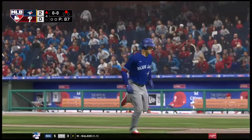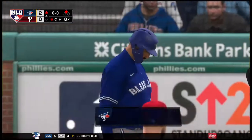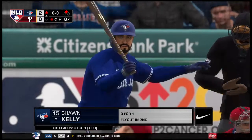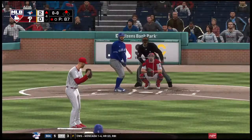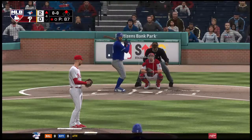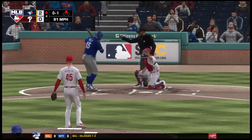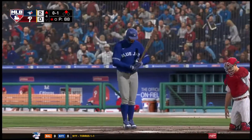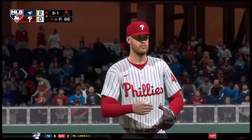Up next for the Blue Jays, the pitcher, Sean Kelly. So here now is the pitcher, Sean Kelly. He's 0 for 1 thus far. Here comes the first pitch. Look at the radar gun on that slider. Off-speed pitch, 91 miles an hour. That's just pure filth.